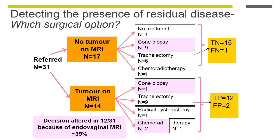The utility of using an endovaginal approach in these young women with early stage disease is best summarized in this study of ours on 31 patients, where in the 17 that had no tumor on MRI, seen in the top yellow box, 9 were able to have a cone biopsy rather than more extensive surgery because of their negative MRI. In the bottom yellow box, the 14 that were positive, 1 was small enough to have a cone biopsy, and 2 were too large for fertility-sparing surgery and received chemoradiotherapy as a preferential management option. So management was altered in 39% of cases.